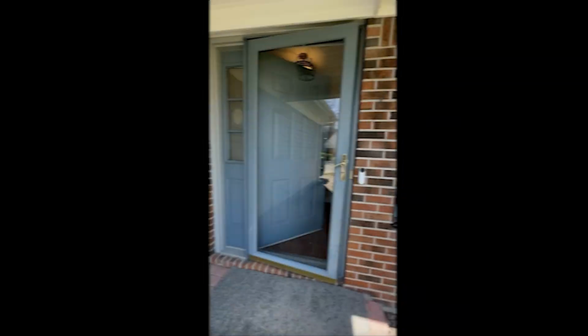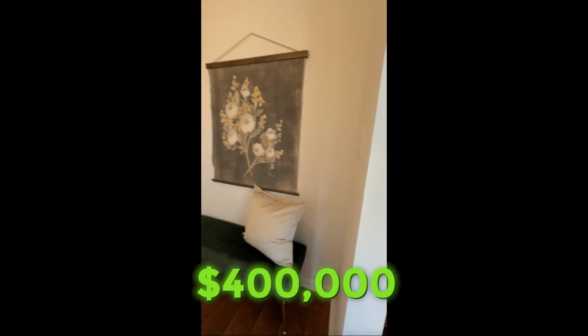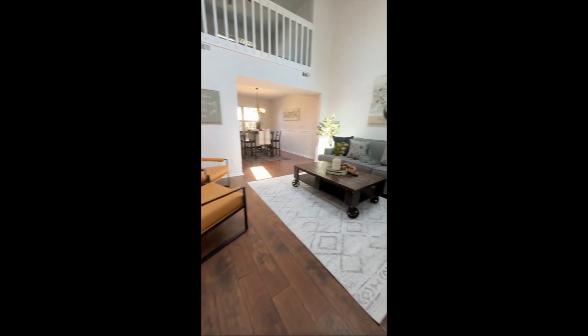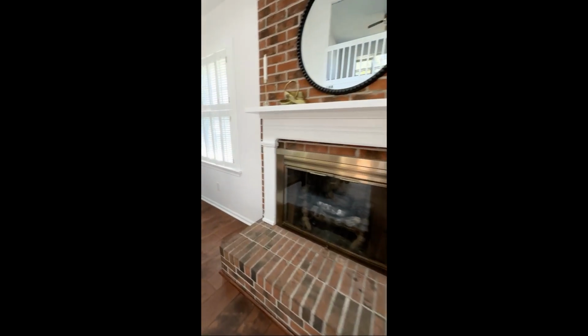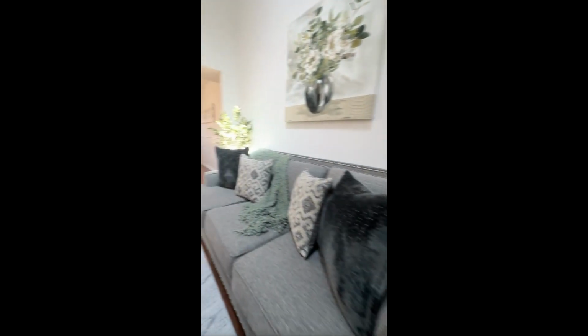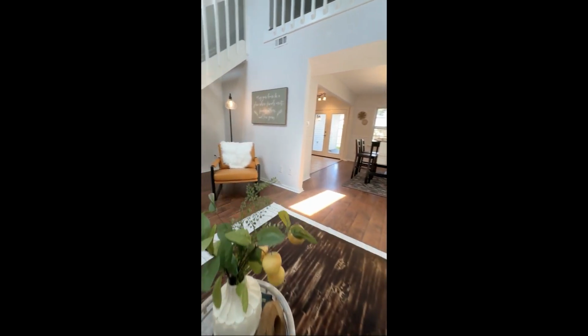You could find a single family home within one of these neighborhoods for approximately $400,000. Here's a home I sold recently in Greenbrier for right around $400,000, and it did have multiple offers, which is not totally uncommon for Greenbrier. It's a very desirable area. We staged this one and we had really good results. The sellers were doing cartwheels down the street actually afterwards.